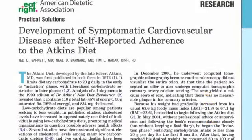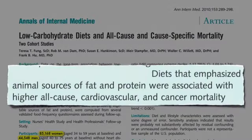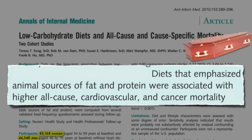This was a pretty dramatic case report, but it was just one person. Recently, researchers at Harvard decided to look at 100,000 people, low-carb diets, and all-cause and cause-specific mortality. They found that low-carb diets were associated with higher all-cause mortality, higher cardiovascular disease mortality, and higher cancer mortality, the final nail in Atkins' coffin. Men and women on low-carb diets live significantly shorter lives, more cancer deaths, more heart attacks.